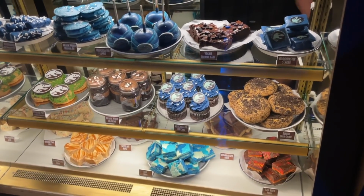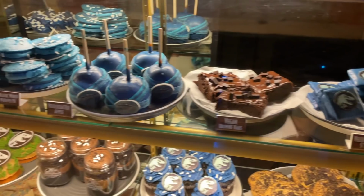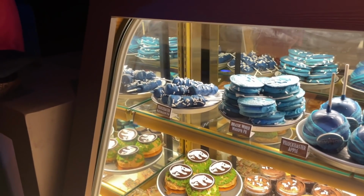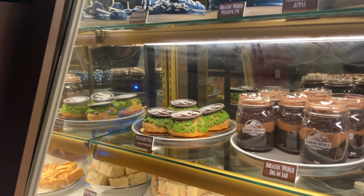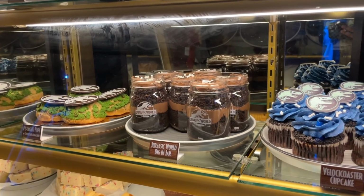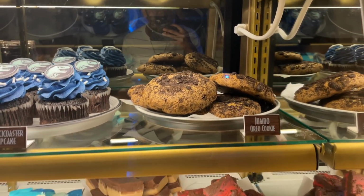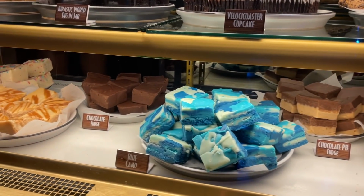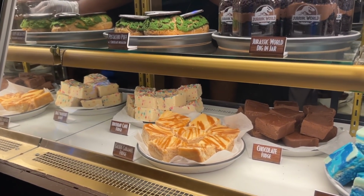Just look at all of these snacks. You have the Velocicoaster S'more, the vegan brownie bars, the Velocicoaster apple, Jurassic World whoopie pie, Velocicoaster marshmallow pop, pistachio puff, Jurassic World dig in a jar, Velocicoaster cupcake, jumbo Oreo cookie, lava flow fudge, chocolate PB fudge, blue camo, chocolate fudge, salted caramel fudge, and birthday cake fudge.